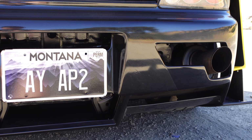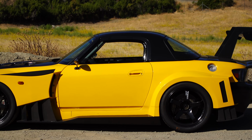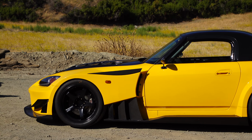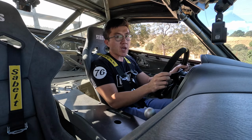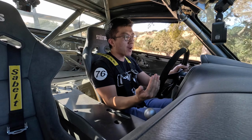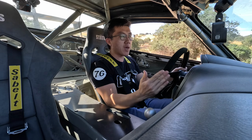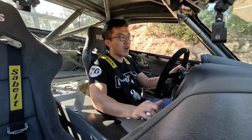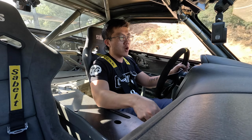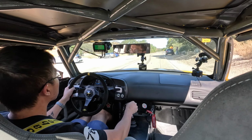Suspension actually feels reasonable on this road, even with 16 kilogram springs. I can attack corners with a pretty high level of confidence. The brakes are typical track brakes. They squeal like a pig, but they get the car stopped so effectively. Big shout out to Patrick for letting me rip on this S2000.